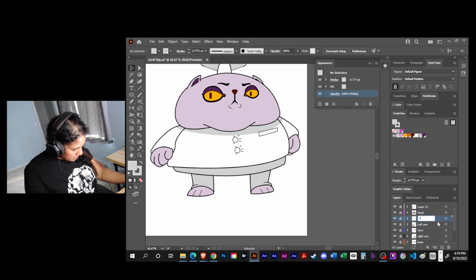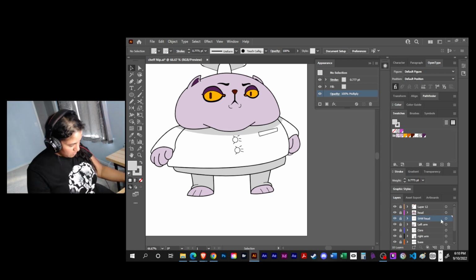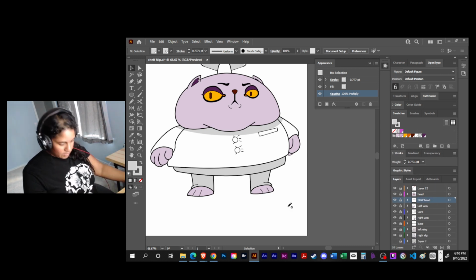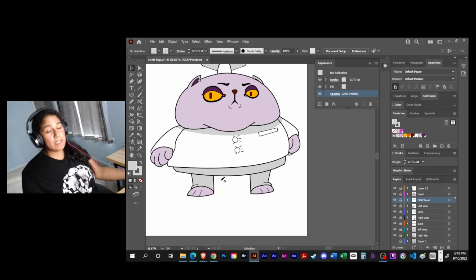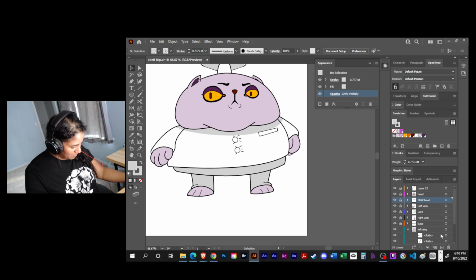I'm going to call it SHW head. So this is the shadow for the head. Okay, let's go ahead and do that. And then let's work a little bit on the legs. He's a very heavy set cat. His legs, if he has a fupa like I used to, part of his legs is going to be in shading. So let's go ahead and do that real quick.